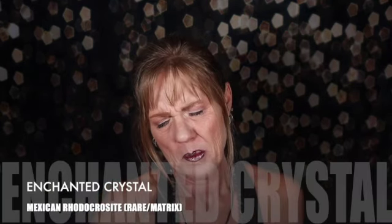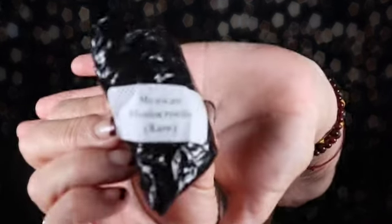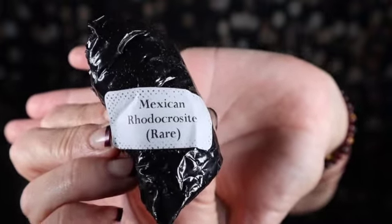Then we have Mexican Rhodocrosite. Rhodocrosite? Never heard of that. Have you heard of that before? And it says rare. Now they have been getting better on the rare, so I will double check these to make sure. But it used to be they put rare on lots of things that really weren't rare, and now they've kind of cleaned that up. So typically in the last 4 months or so, when it said rare and I've gone and checked it, it has been rare.